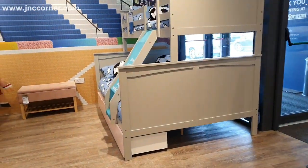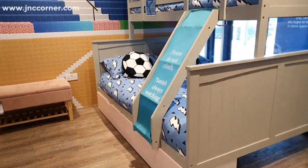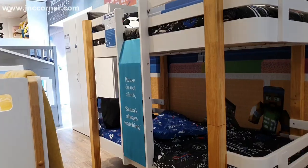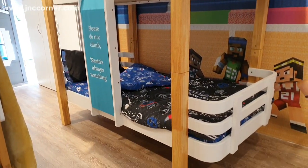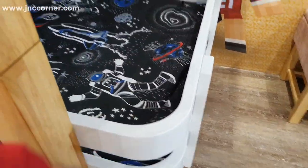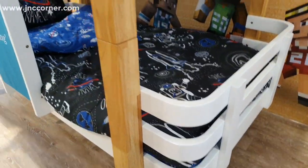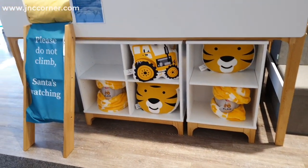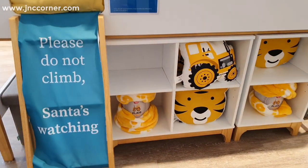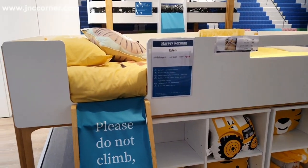You can also get a double-decker bed bunk for kids. They are so stylish. Actually, I like this one with the curvy edge or corner. Here you can see the shelving on the bottom and the top bed for kids.